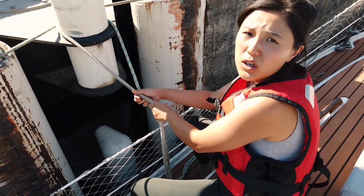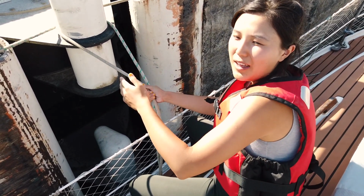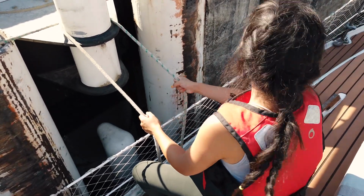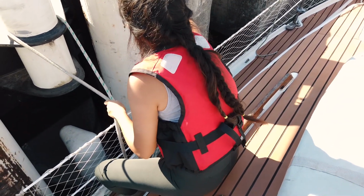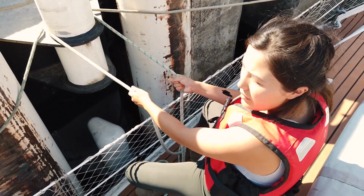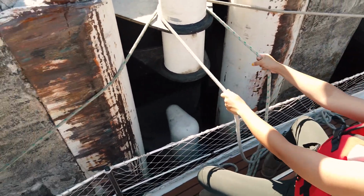It's hard to bring it in again because of the force. So the initial pull on the ropes is important. Once you lose it, it's difficult to get back. Yeah.